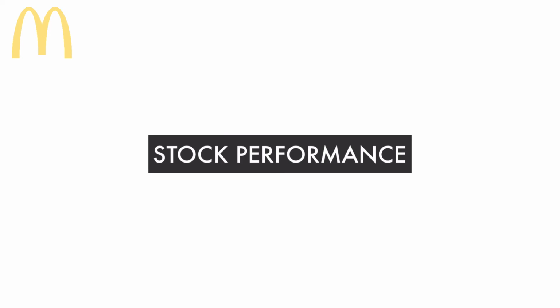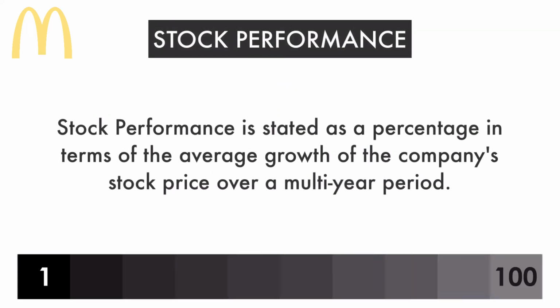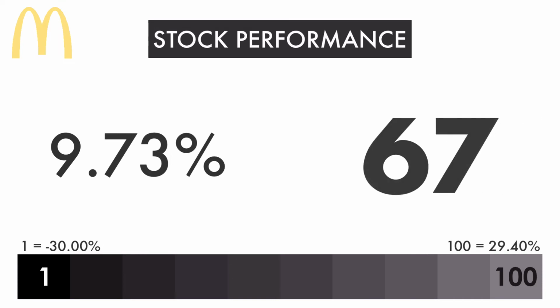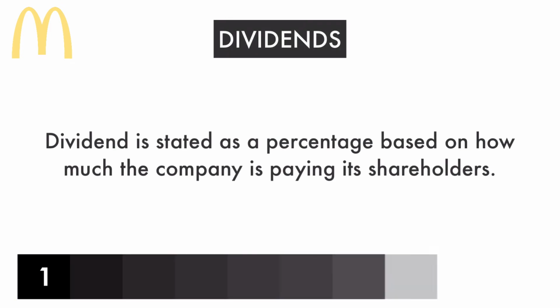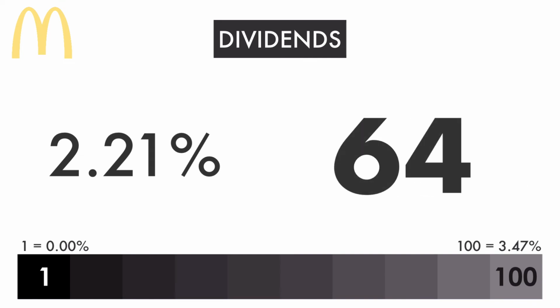First, let's look at stock performance. Stock performance is stated as a percentage in terms of the average growth of the company's stock price over a multi-year period. McDonald's has a performance of 9%, giving it a grade of 67. Next, let's look at the company's dividend. Dividend is stated as a percentage based on how much the company is paying its shareholders. McDonald's pays out a 2% dividend, giving it a grade of 64.